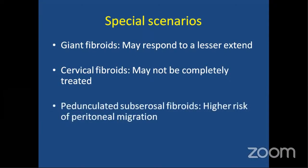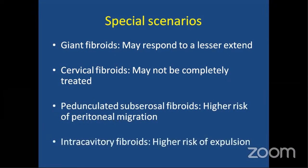Traditionally, there's been a concept that pedunculated subserosal fibroids as well as intracavitary fibroids are contraindications to UFE. This was from earlier case reports which suggested a higher risk of detachment and peritoneal migration for pedunculated subserosal fibroids, as well as higher risk of expulsion for intracavitary fibroids. But as of now, there is no evidence which contradicts UFE in these procedures, and several authors have found that UFE is a safe and effective procedure for both pedunculated subserosal fibroids as well as intracavitary fibroids.